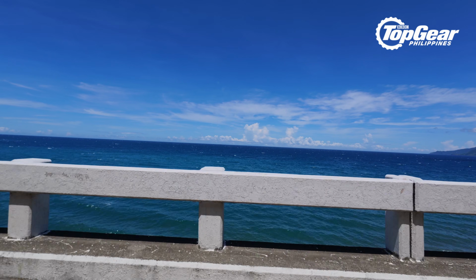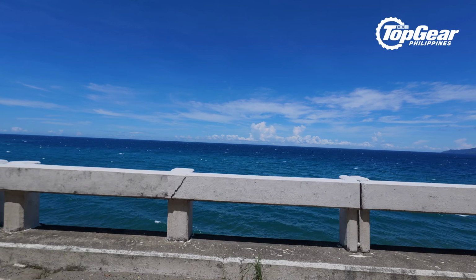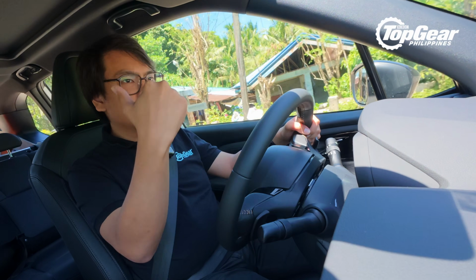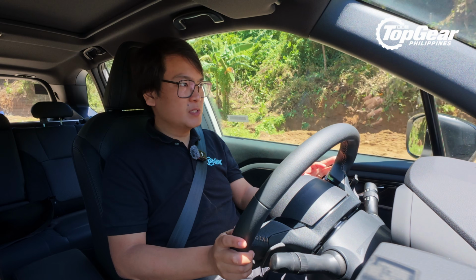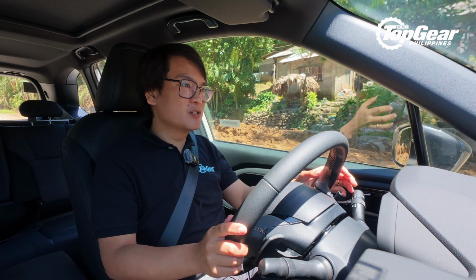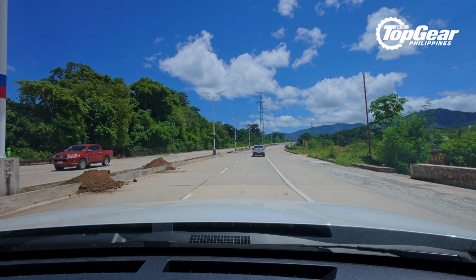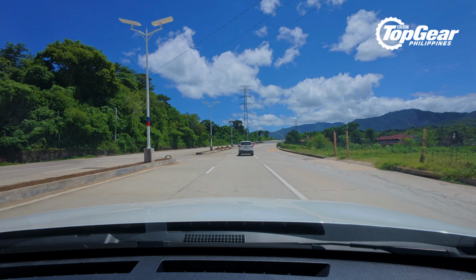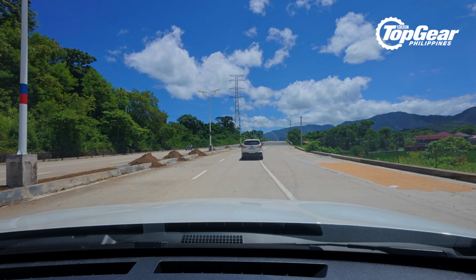And this trip also made me realize a couple of things. There's a lot of the country that even I personally still have to explore. It's actually my first time driving here around Pagudpod. The last time I went to Ilocos was many, many years ago, and I don't really recall a lot of things about that trip, mainly because I was still a kid.